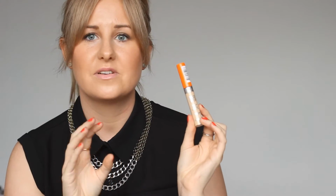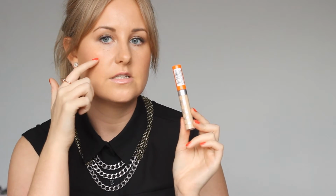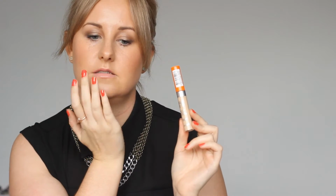And this is brilliant because it really does wake up your under eyes, and I tend to put it in a sort of triangle shape here, and then down my nose, on my forehead, and on my cupid's bow, and it adds a bit more radiance, adds a bit more lightness, and highlights the area really nicely.